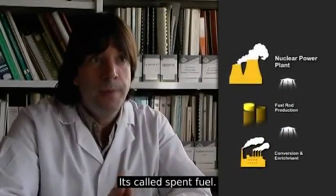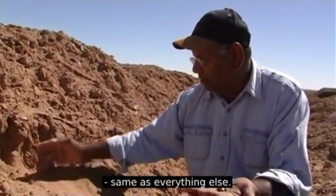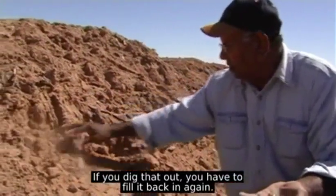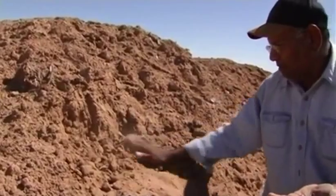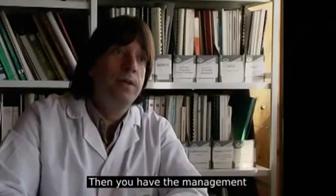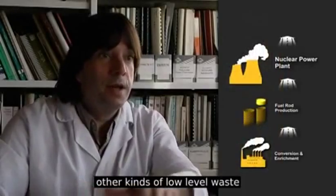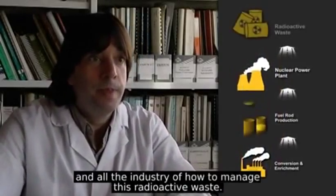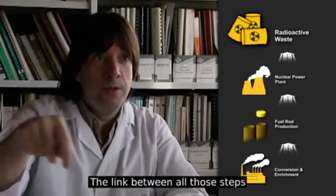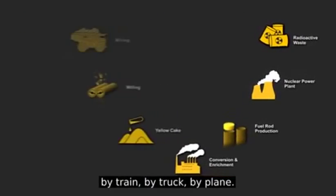It's called spent fuel. And the important thing, the same as everything else, the old people say to you, if you dig that out, you've got to cover it back in again, fill it back in again, see? So the rest of the bush onion in there will be there. So then you have management of the waste, spent fuel, other kinds of low-level waste, and all the industry of how to manage those radioactive wastes. Obviously, the link between all those steps is transportation, by train, by truck, by plane.